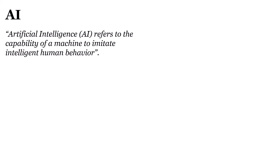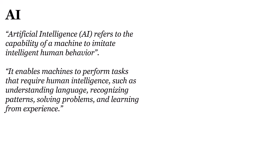So let's start with the basic concept. It refers to the capability of a machine to imitate intelligent human behavior. But the trick here is that you have to teach it. It doesn't learn by itself. People say that yet, so I don't know how long it's going to take. But AI enables machines to perform tasks that require human intelligence, such as understanding language, recognizing patterns, solving problems, and learning from experience. And I'm going to go a little bit deeper into that.